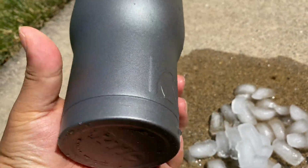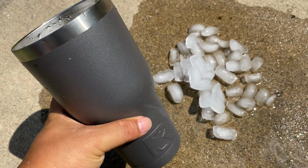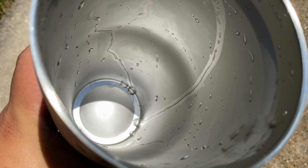Hey, for $10, this RTIC is actually an incredibly good deal. It works like a charm, and I think it is a quarter of the price of some of the other big brands that you might see in the space.